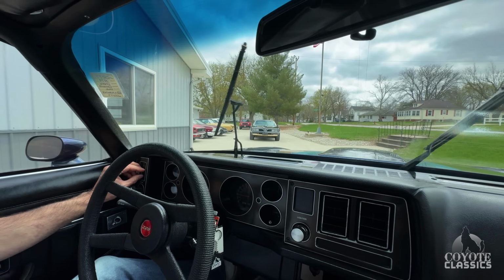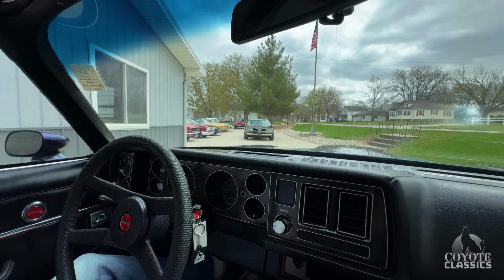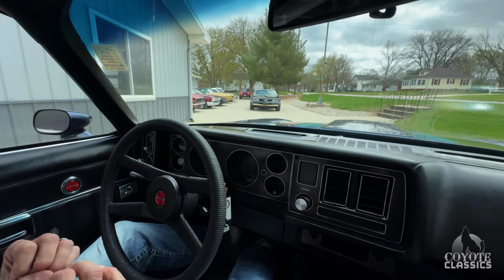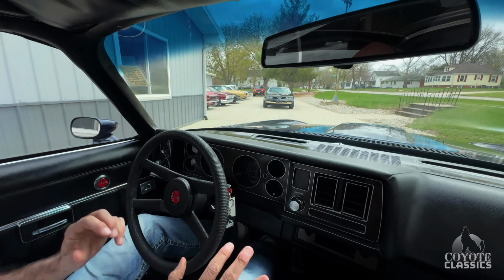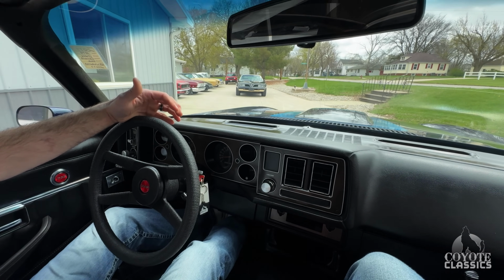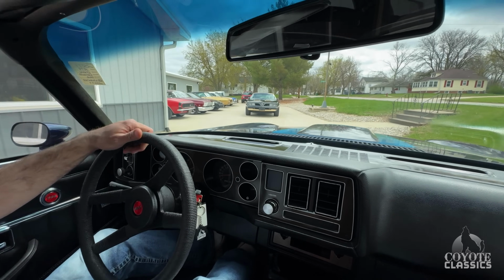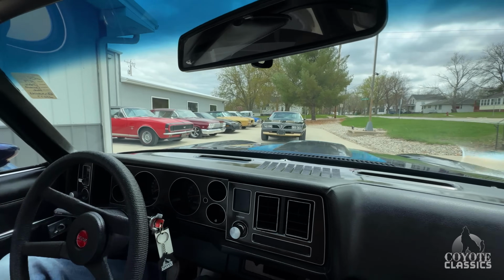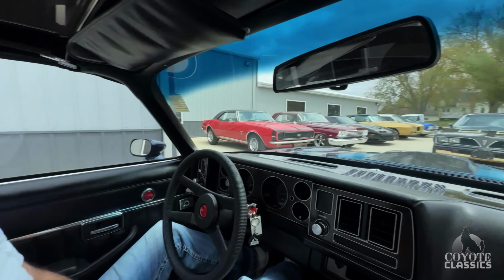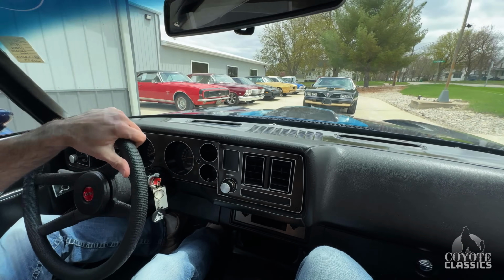Wipers work, and just even how quiet they are, you know what I mean? It's just the little things on this Z28 that are tight and nice. Dome light worked, 85,088 miles. Tachometer works too. Yep, tach works, voltage gauge works, temperature gauge works, but it never got above like, I mean, it ran cool. The temp gauge was at like 160, 170, 180 or something like that.